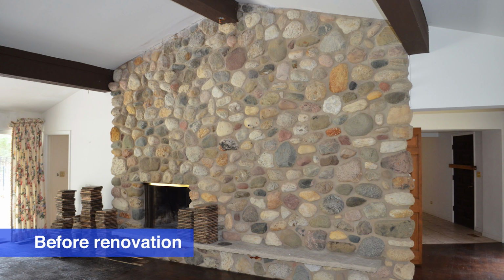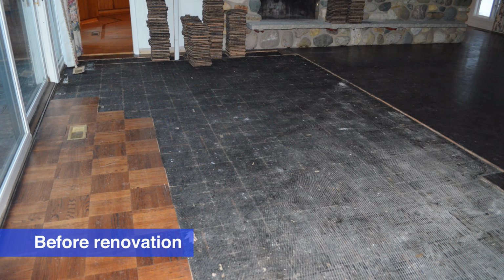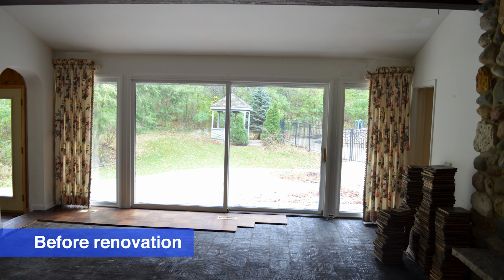Now we're sitting in the great room, also the living room, and it's almost two stories tall. We're sitting right in front of the fireplace. You see there, the floors were torn up because they were so damaged, so they needed to be repaired. And it was a bit shocking to see the room.